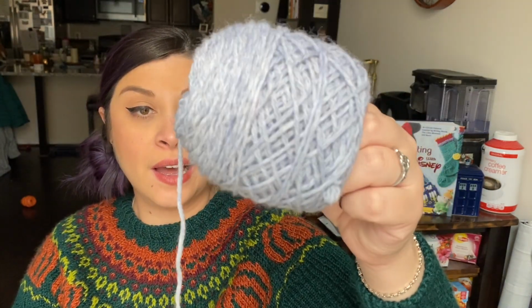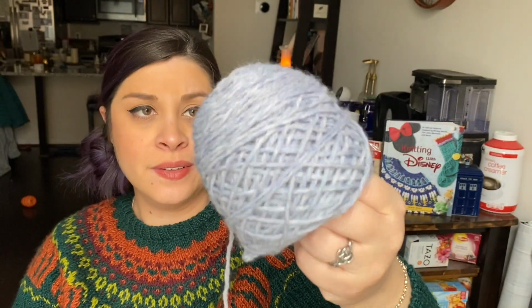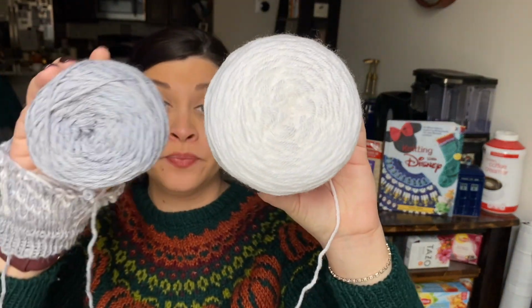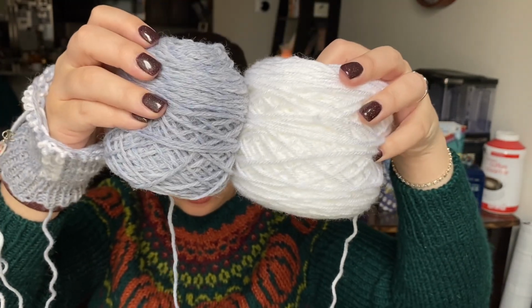Now, this is Ice Lake, Frozen Lake from KnitPicks, and it's like a woolly blend, tags over there. And then I'm using KnitPicks Brava in white, holding them together. Again, they look like they're going to be okay.